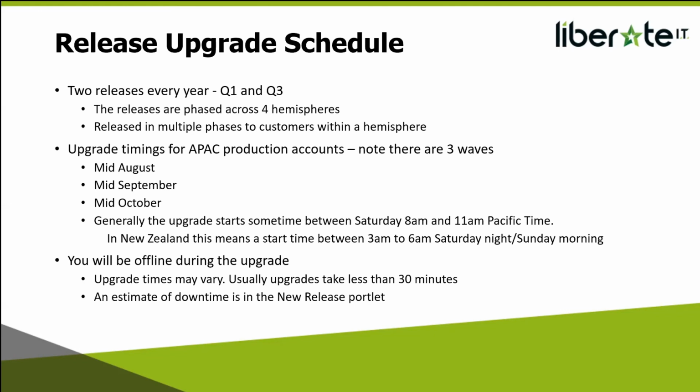So it starts around about now for the upgrades, and then it moves through over the next 3 to 4 weeks. Generally, the upgrade starts sometime between Saturday 8 a.m. and 11 a.m. US Pacific time. What that means is that translates to somewhere between 3 and 6 a.m. on Saturday night for Australia and New Zealand. Really important to understand this. You will be offline during that time. Usually the upgrades only take about 30 minutes, although there is an estimate in the new release portlet of how long they are going to take.